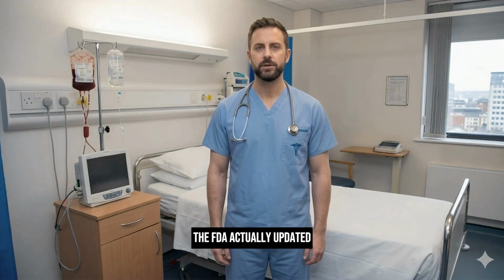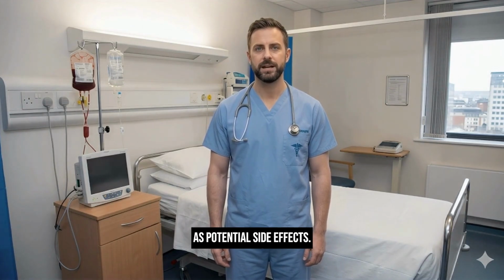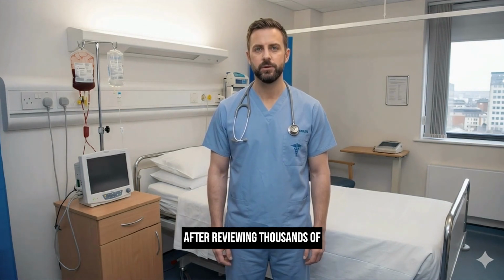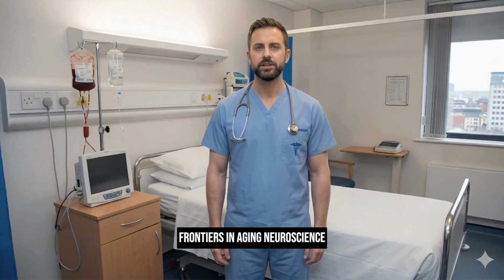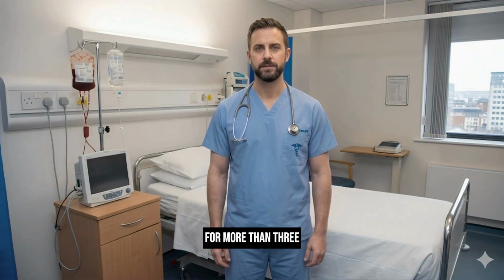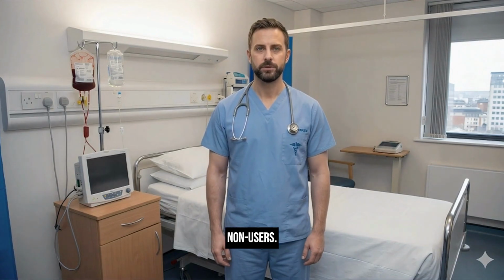The FDA actually updated statin labeling in 2012 to include warnings about memory loss and confusion as potential side effects, a relatively rare acknowledgement that the agency issued after reviewing thousands of adverse event reports from patients. A 2023 analysis in Frontiers in Aging Neuroscience found that seniors over 70 using high-dose statins for more than 3 consecutive years had a measurable increase in mild cognitive impairment compared to non-users.